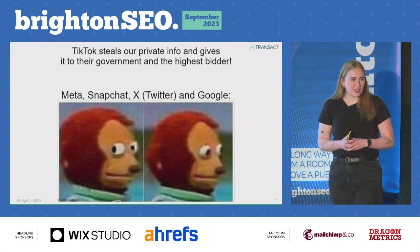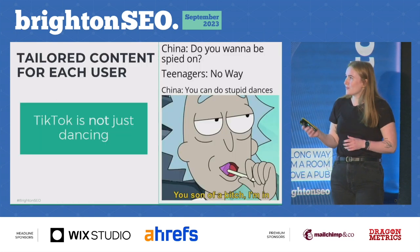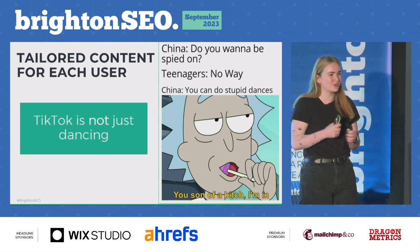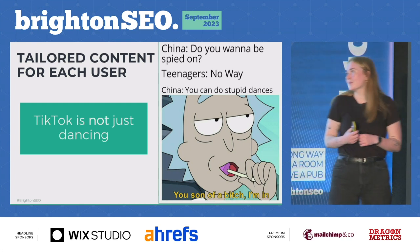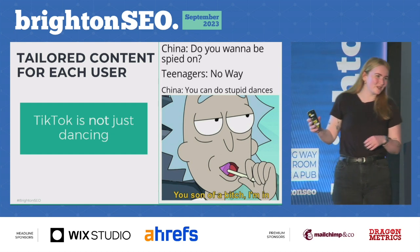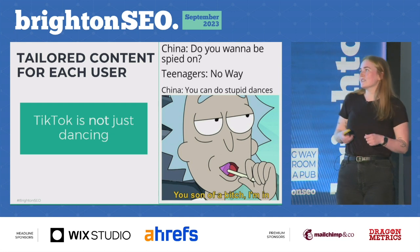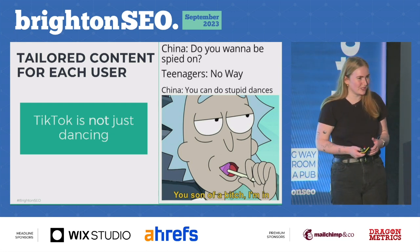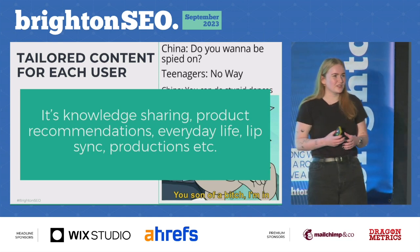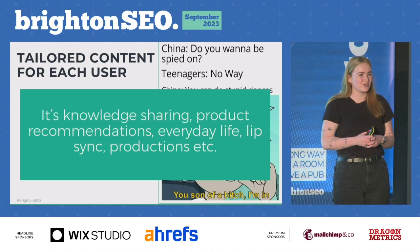TikTok is a Chinese-owned company owned by the company called ByteDance, and what makes TikTok especially special is it is tailored to each user. The feed on TikTok is not just dancing anymore, it's not just small children that's having a lot of fun, it is anything you want it to be. It is knowledge sharing, it is product recommendation, it's lip sync, it's everyday life, it's productions, and so on.